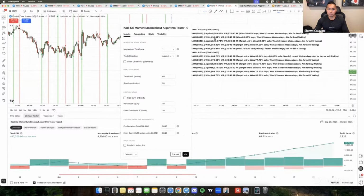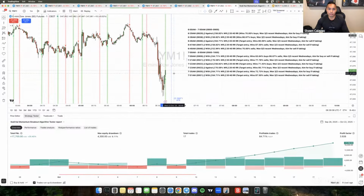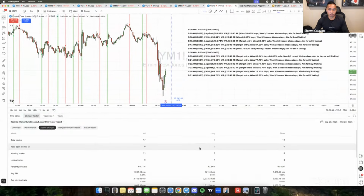This is going to be against momentum. So basically, if we have a buy momentum here, we're going to be looking for price to swing the opposite way in reversal. Overall probability for this trade is 64.71%. Looking over here at the specific sides, the long positions have a 42.86 probability of hitting. It's only 3 out of the 7 entries for buys, so obviously the buys here would be avoided. However, for the sells here, it has an 80% probability of winning, right?